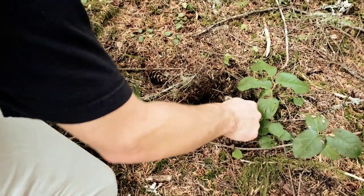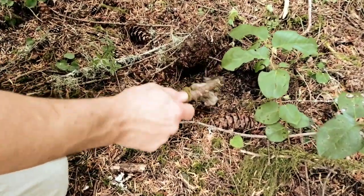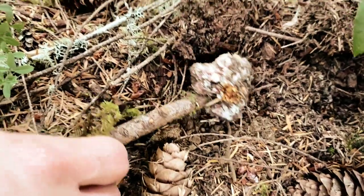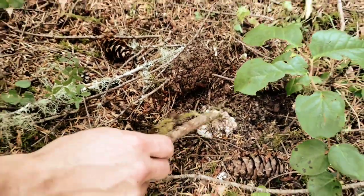Is that a mushroom? It is some sort of fungus. It's red looking right there. Yeah, I think it was a lobster mushroom that had gotten moldy. That's what this is.